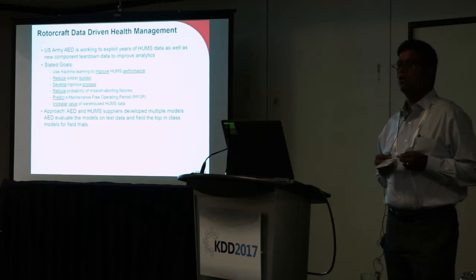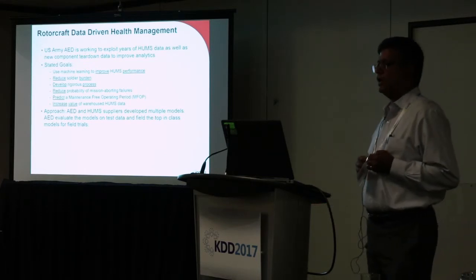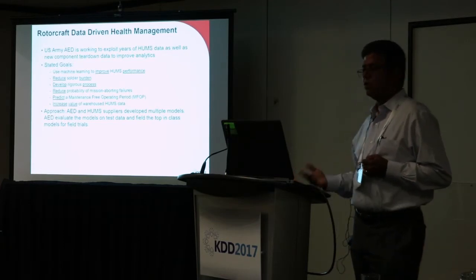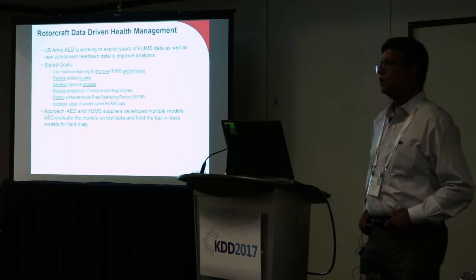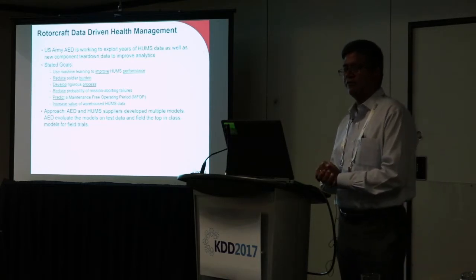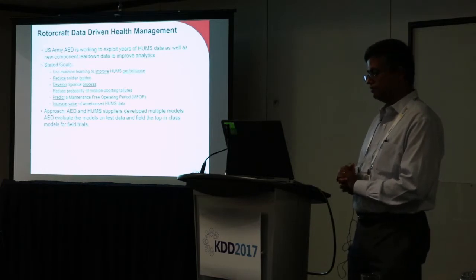Currently, the way the HUMS system works, it looks at the vibration signal at high frequency, it calculates some condition indicators, and those condition indicators then have fixed alarms for a given platform, and that's how you detect a failure. What AED said was, can they use machine learning and these advanced models that everybody is talking about, and can they really improve the performance of the HUMS system? Can we detect failures better? Can we have lower false alarm rates than HUMS?